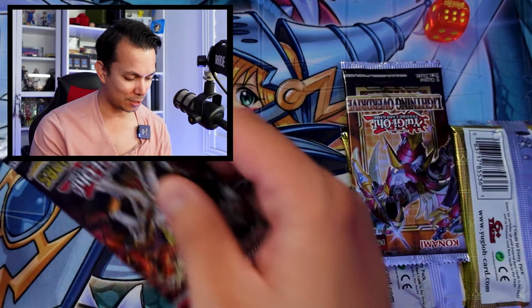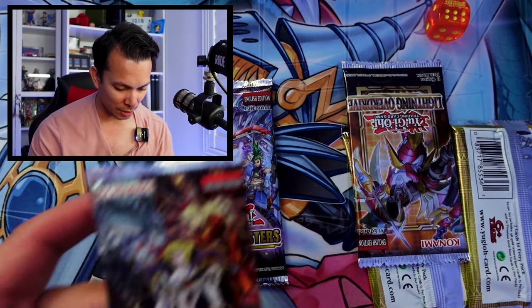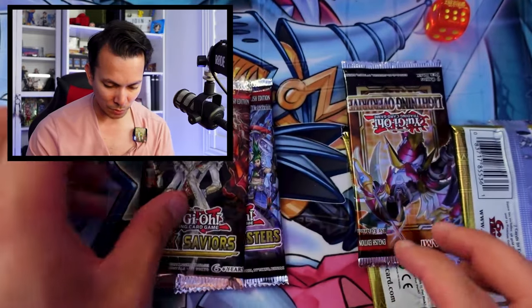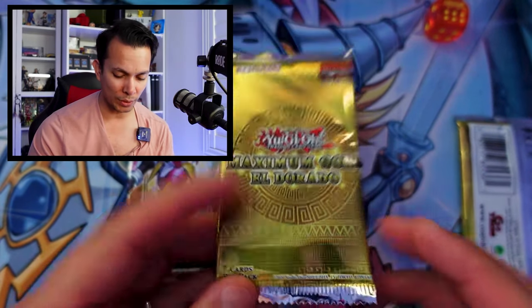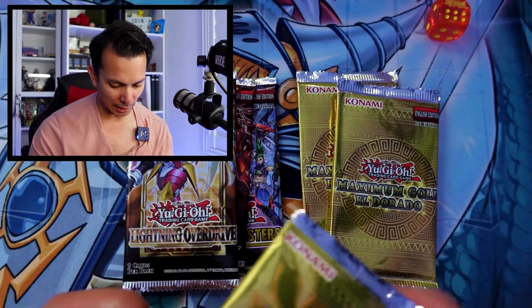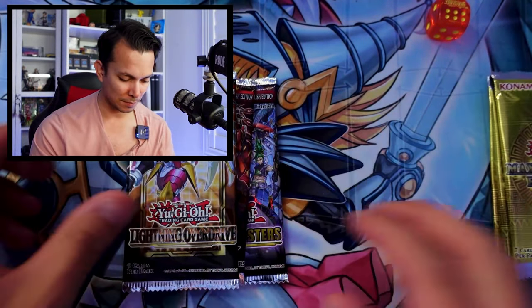That's kind of cool. All right, some of the other packs that were included, I kind of skipped over that, but we got the Tactical Masters, Dark Savior. Okay, I don't think this is first edition, which is kind of unfortunate. We have the Lightning Overdrive. This actually might be good, first edition as well. We have the Massive Gold Eldorado, another Eldorado, and a third Eldorado. So maybe we'll save the gold cards for later.